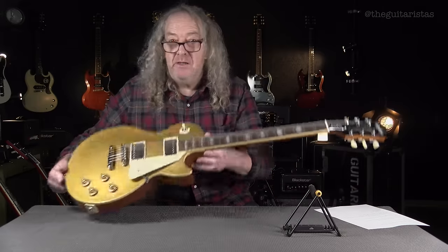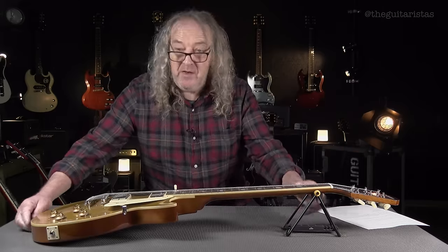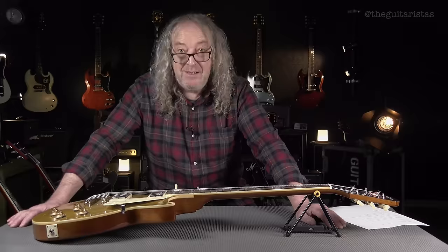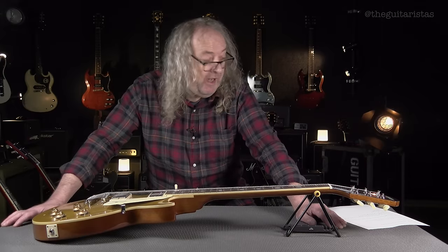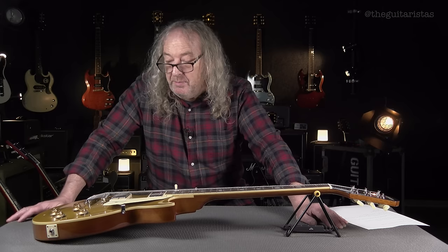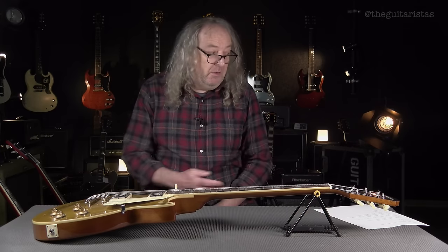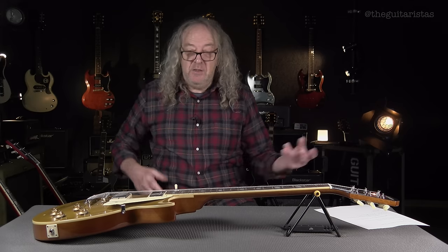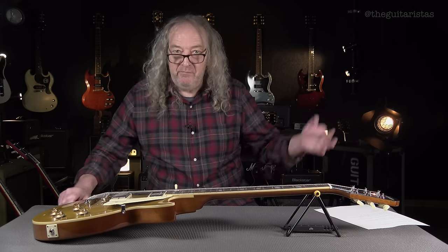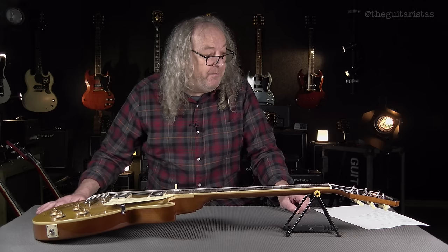The Epiphone Les Paul Standard 50s, the gold top. I have a real soft spot for this guitar. It's such a great guitar. This is my go-to guitar, my go-to Les Paul. I play this more than any of these others. I take this home frequently to play at home if I'm working on something to play. I like to try and get familiar with the feel of the guitar with the piece that I'm trying to play. So if I need a Les Paul, I'll take this one home.